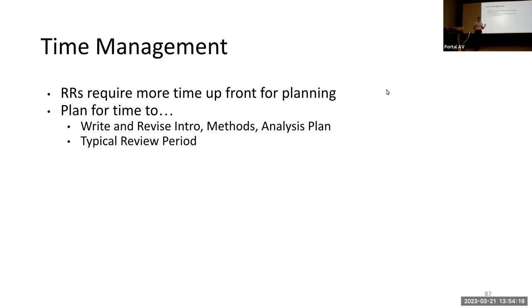Plan for a typical review period. In my experience as a reviewer and an editor, the review period is pretty similar for a stage one registered report and a traditional paper. The thing that's different is that weird time in between when the reviewer asks for a new study and then you have to go run a new study. That's gone, because you don't have to run an extra study. You don't have to throw away data. In terms of how long, in my field, I think 3 to 4 months is typical for a review, and I think that's true for registered reports as well.